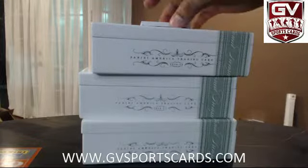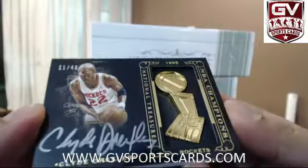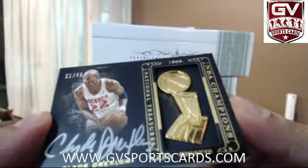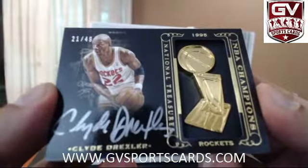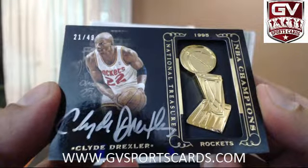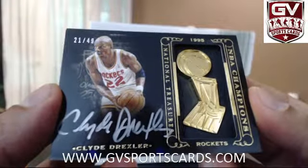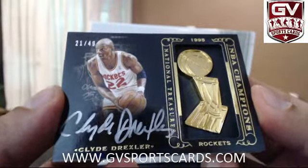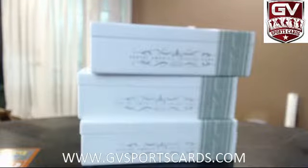These cards are pretty nice. We got 21 of 49, Clyde the Glide for the Rockets. NBA champions, Clyde the Glide for the Rockets, 21 of 49. That is LPS 02 with the Rockets.